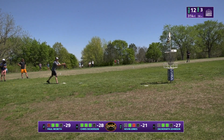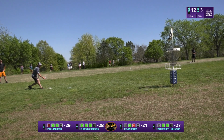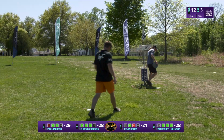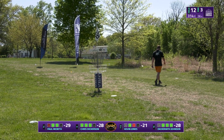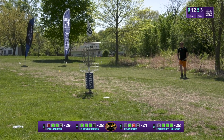2 really rough-looking putts. Let's see if Zach can stay focused. No problem. Dead center again. 3 in a row for Zach. 10, 11, 12. We have one more par 3 left in this stretch. And Kevin's gone far enough off where he's got a tester here to save his par now.